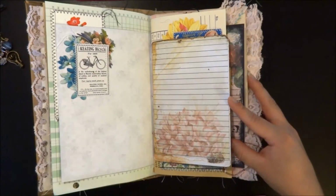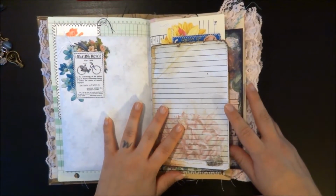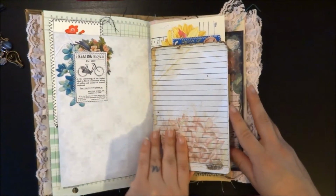Hey! Sorry, my cat is smelling the paper plate I had my chicken tacos on.